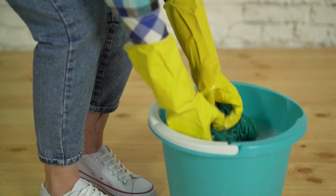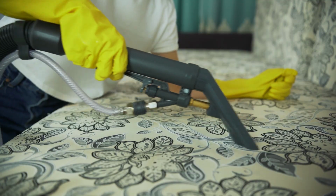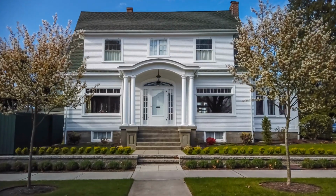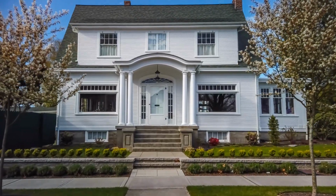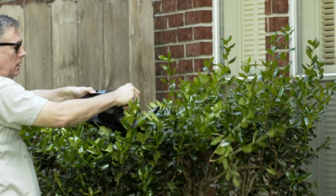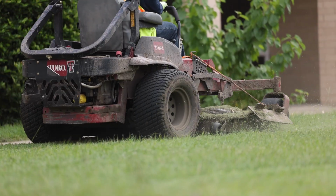Check those baseboards, look for dust on the ceiling, etc. Next, make sure your curb appeal is fantastic. Trim bushes, mow the grass, spread some mulch, plant some bushes, pressure wash the driveway or the home, possibly paint the exterior if needed. Make it pop and stand out.